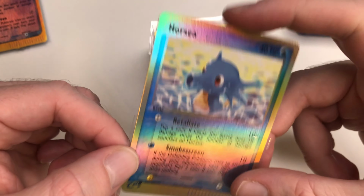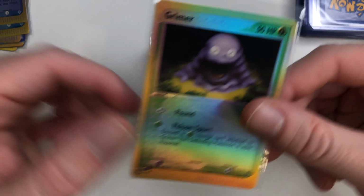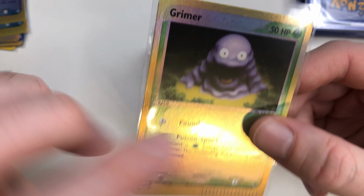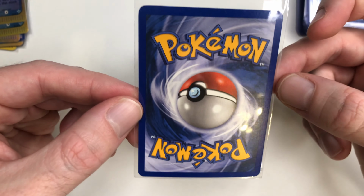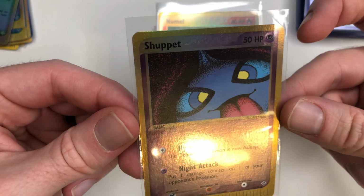A reverse holo Horsea there. Moving into the Grimer reverse holo. All these reverse holos look generally pretty clean. So very nice. Shuppet.